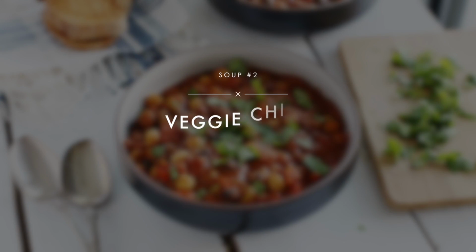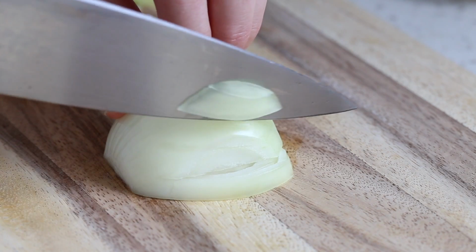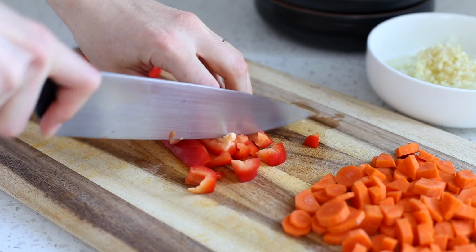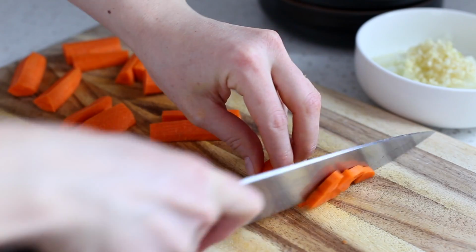My next soup is a winter classic. It's my 3-bean veggie chili. Again, I start by prepping all of the veggies first. For my chili, I use 1 small onion, garlic, 2 medium red bell peppers, carrot, and celery.